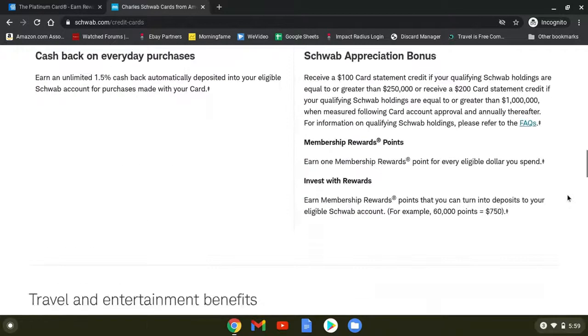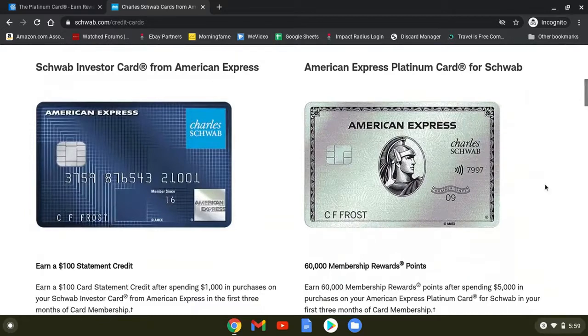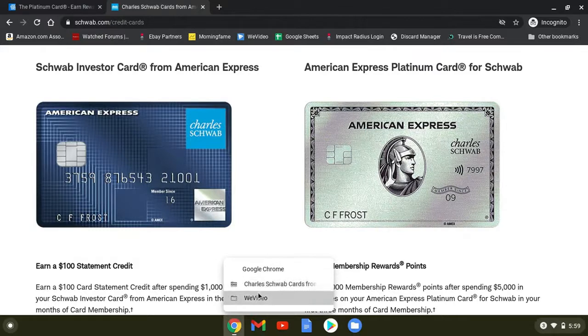So if you look down here, it has what they call invest with rewards. If you cash your points out to a Charles Schwab account, you get a 1.25 modifier. In other words, every MR point would be worth $1.25. Here's an example that shows that. I don't know why they don't just come out and say it. Also, bear in mind that it does have a sign-up bonus of 60,000 Membership Rewards points. This one does not get any of those boost-ups on grocery or gas.